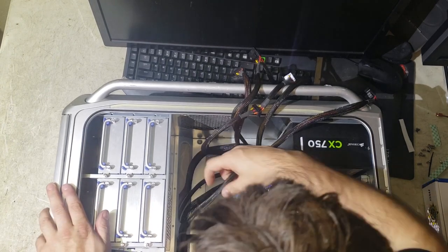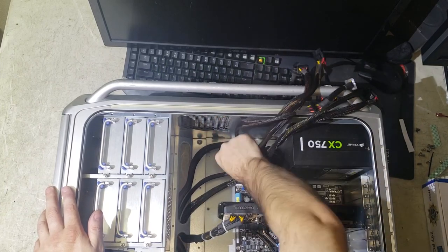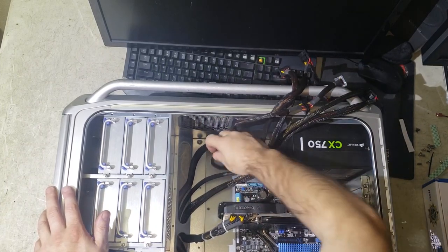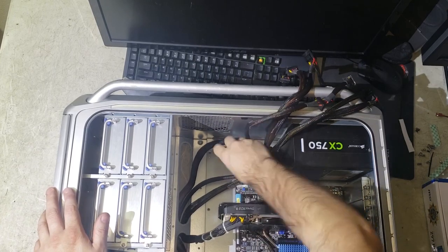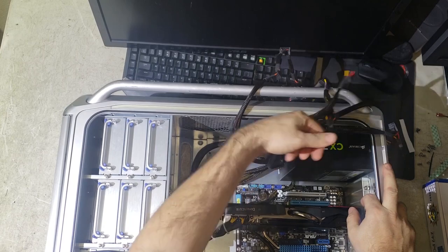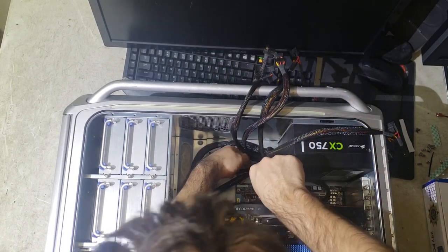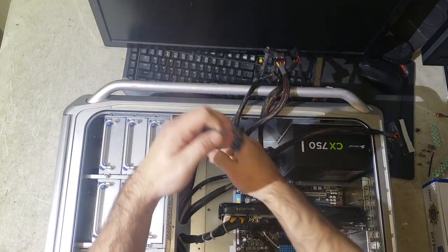So typically, on a build like this, since I don't actually need them, I'm going to run all the cables that I don't need through this cable hole right here, and that'll keep everything out of the way that I don't want to see in the actual build.